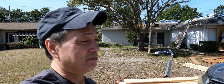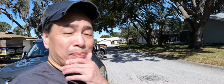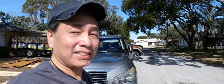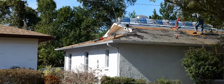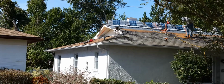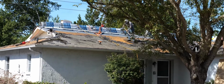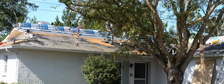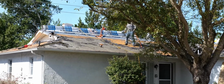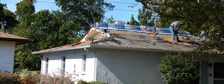So, still a nice neighborhood. It's a nice day here in Florida. I think it's about 70 degrees, very, very sunny. As you can see, nice blue skies. You can see all the work that they've already done. I got here late, so they started without me, but they specifically said they don't need me to get the job started because they're going to be basically outside.